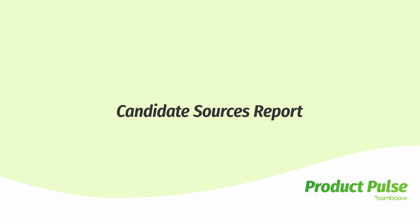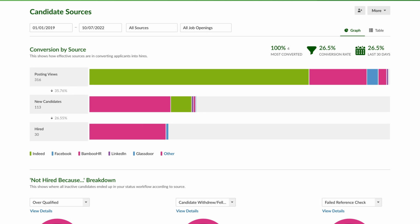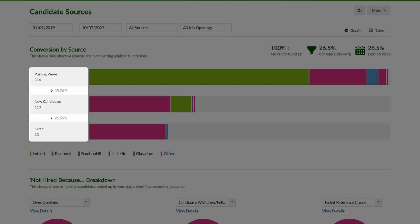Next, let's talk about recruiting, starting with the Candidate Sources Report. If you're a recruiter, you're out there. You know the score. You need people, so you put a posting on all the major recruiting websites. But how do you know which sources are the most effective, or which ones just get you candidates who ghost you? Previously, you could see candidate statuses broken down into 3 categories: visitors, candidates, and hired.